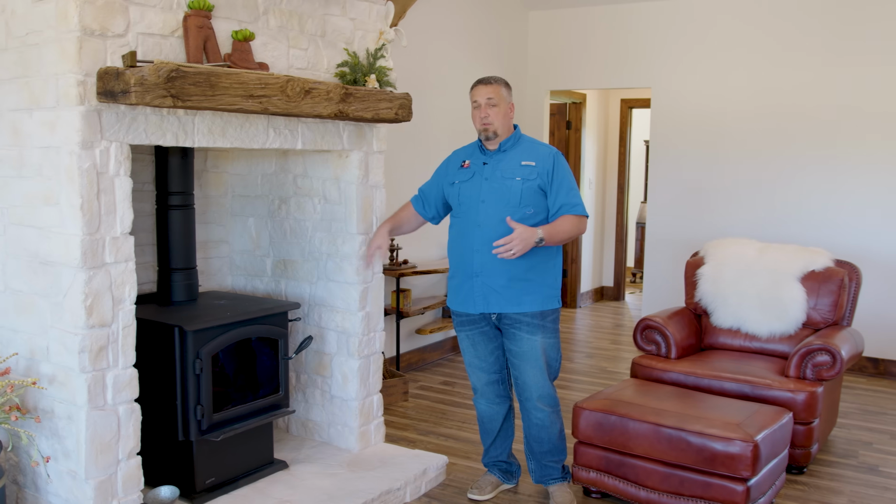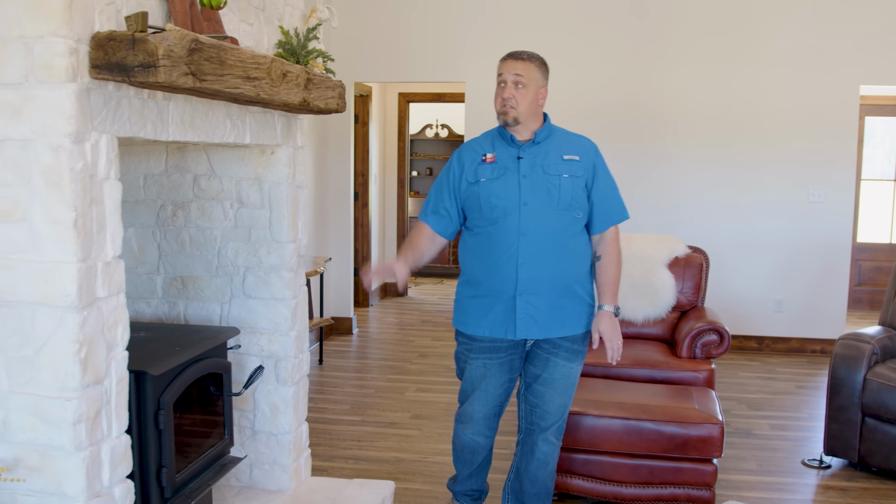This is the first home that I've ever been a part of where we've done this. And when the homeowner came to me and said, hey, this is what we're thinking, I was kind of thumbs up on that because I thought it was a great idea. I thought it would be a really good look inside. They did a really good job with their colors and their setup in here, and it turned out really, really nicely.